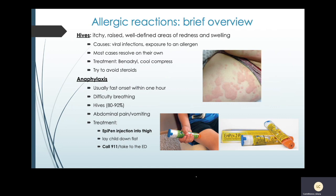So the treatment is a medicine called epinephrine, and we have it in injectable pens called EpiPens, and these are injected directly into the thigh. If your child is having an anaphylactic reaction, it is helpful to lay them down flat. That can be helpful. I do encourage you to take them into the emergency room or call 911 if they're having that trouble breathing. But the EpiPen, if your child has been diagnosed with a severe allergy, can help them to get through their allergic reaction.